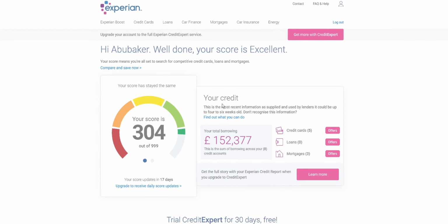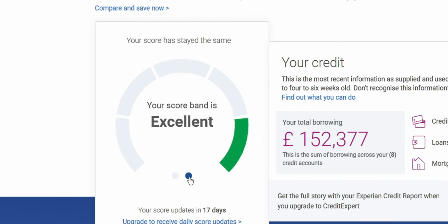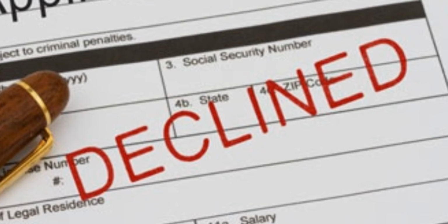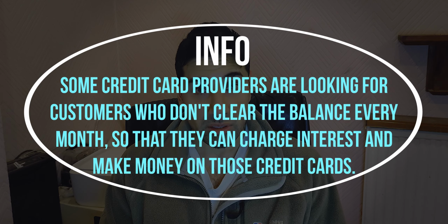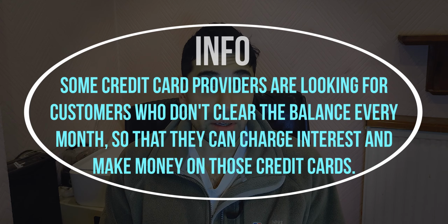I've known situations where people have a very, very high credit score. They apply for a particular credit card and then they get rejected. And then they're asking, well, why did I get rejected? Well, probably the reason is because that card company doesn't want somebody who pays their full balance on time every single month. Probably what they're looking for is someone who pays the minimum balance because they want to probably make some money from you. Each credit card company has its own criteria, so you've got to remember that.